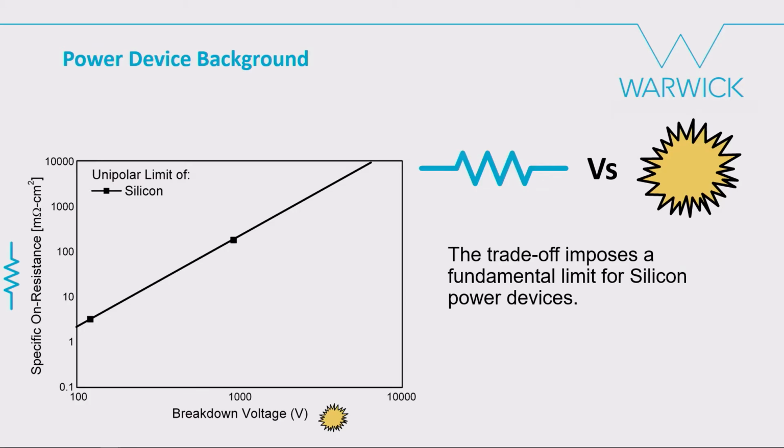And so this introduces a fairly simple graph in which we've got our on resistance on the y-axis plotted against our breakdown voltage. And that line on that graph represents the minimum resistance that a device could have whilst achieving the voltage.